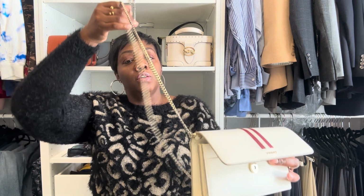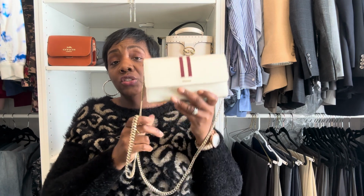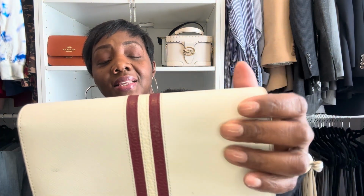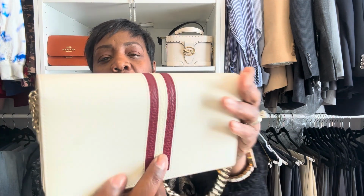The strap, although it is not removable, you can tuck it into the purse and carry this as a clutch. So there's dual functionality with this purse. Like I said, it's a little bit more functional than a wallet on a chain. It offers you a little bit more storage than a wallet on a chain, and it's more versatile than a wallet on a chain. Now this is a leather handbag. It's not pebbled, it's more like grained, I guess you can say. But this is a bag that pretty much will go with anything.